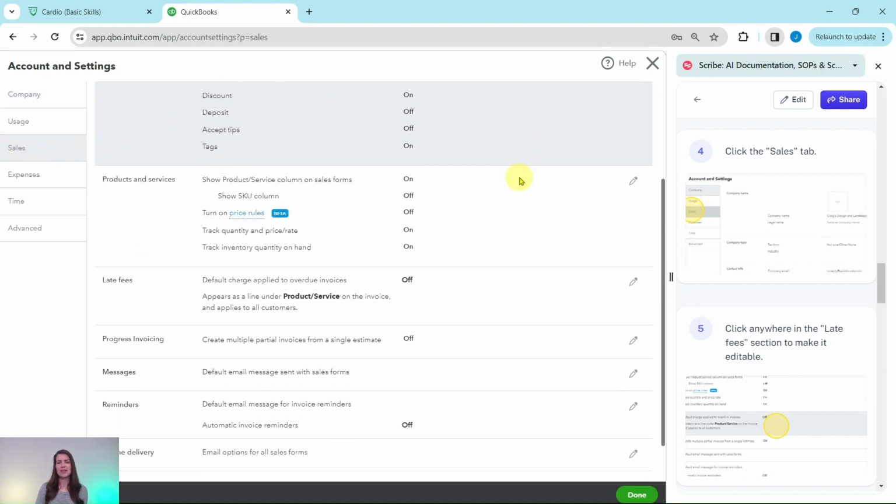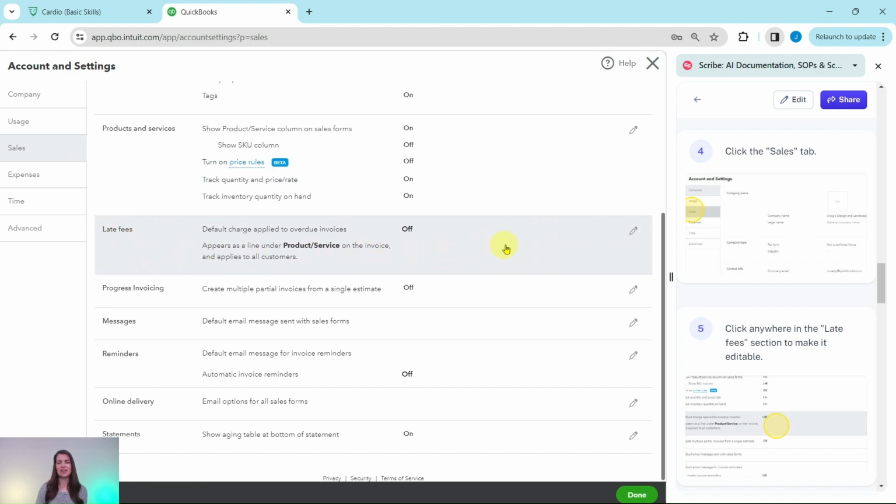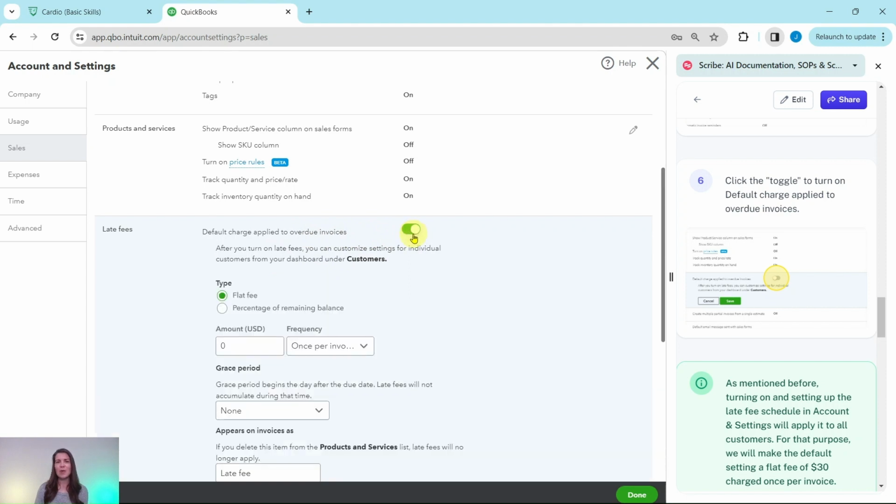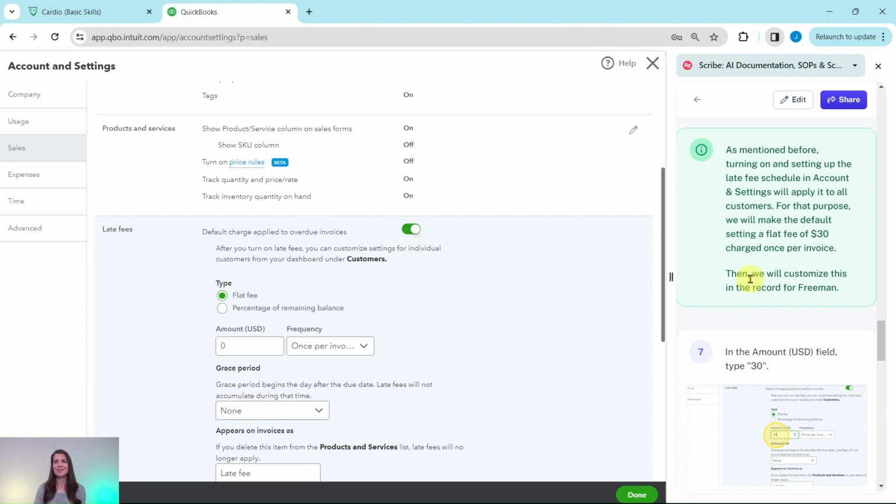And then we're going to scroll down until we get to this late fees section. Go ahead and click anywhere on that section to make it editable. Alternatively, you could also click on this pencil icon. Let's go ahead and turn on the default charge applied to overdue invoices. Go ahead and click on that toggle right there. When it turns green, that's how you know that it has been turned on.